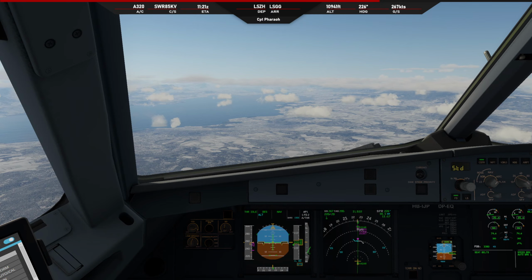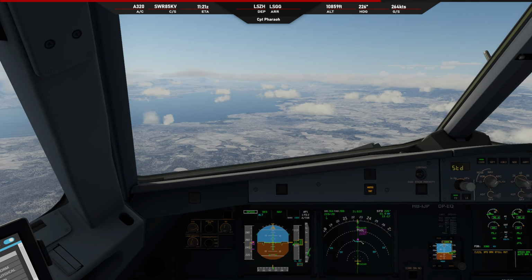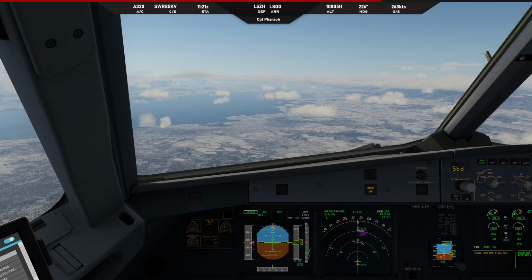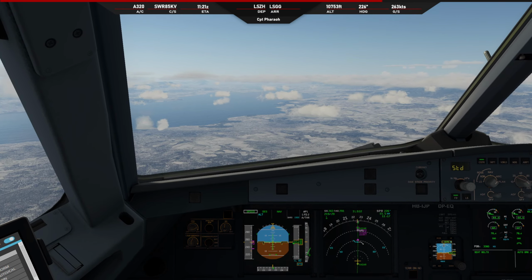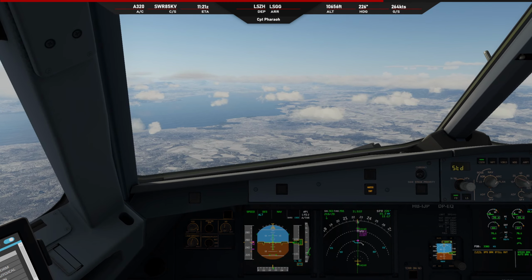Easy 69 Delta Zulu, turn right heading 120, descend 6,000 feet, QNH 1022. Right heading 120, QNH 1022, down to 6,000 for Easy 69 Alpha Zulu.